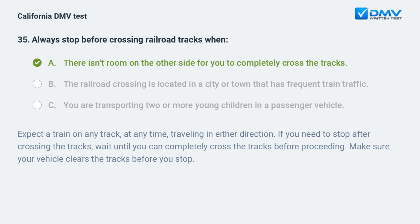A. There isn't room on the other side for you to completely cross the tracks. Expect a train on any track, at any time, traveling in either direction. If you need to stop after crossing the tracks, wait until you can completely cross the tracks before proceeding. Make sure your vehicle clears the tracks before you stop.